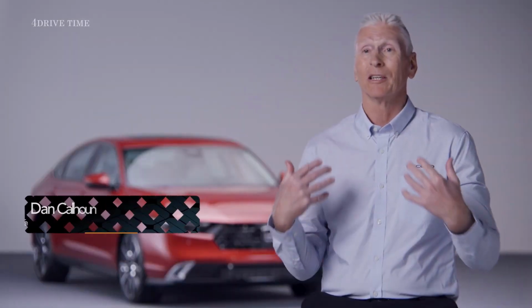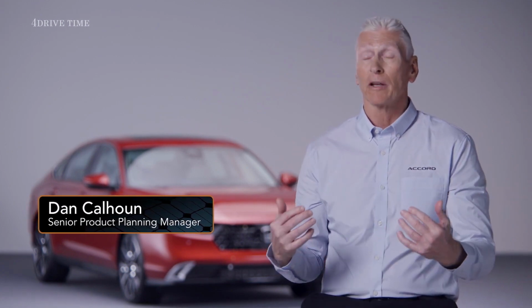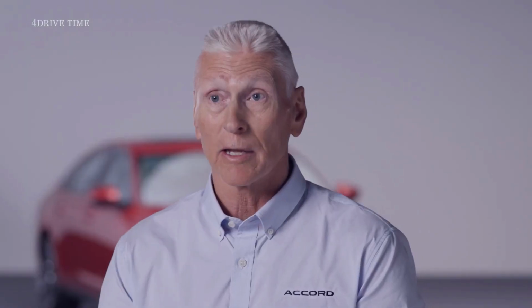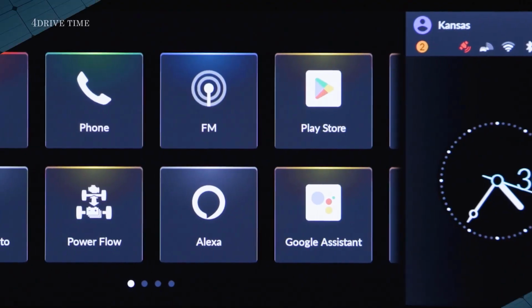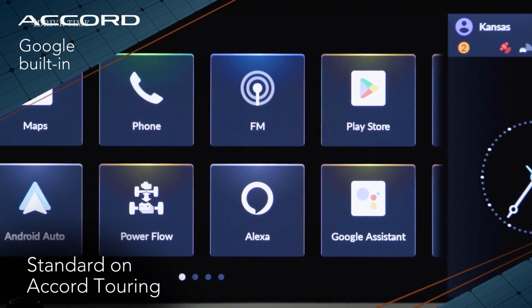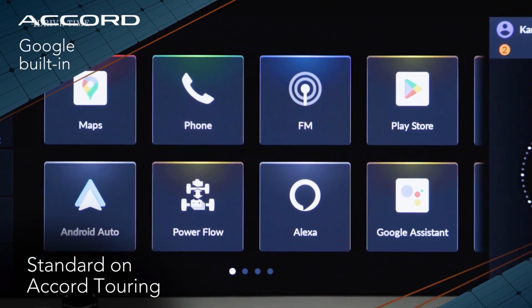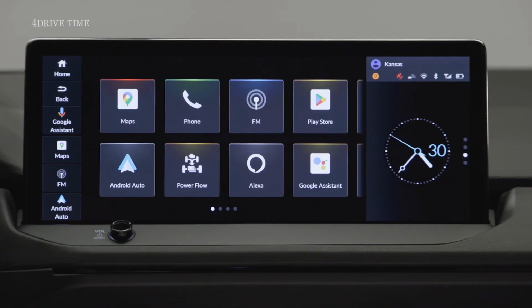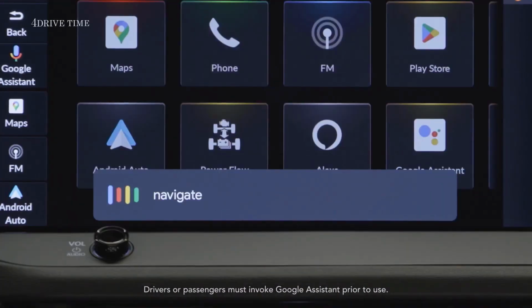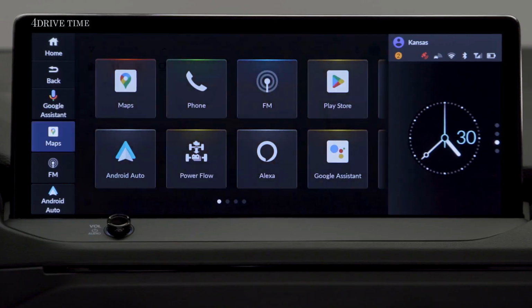At Honda, we're always looking to provide new technologies to our customers, and one of the areas we really try to move forward in is connectivity. For the 11th gen, what's really cool is we've added a new feature, which is the Google built-in, and that'll be standard on the Accord Touring trim. It's our first application of a new technology. Basically, it's Google built-in, which is an operating system that's actually built into the car itself. We're really excited about that.